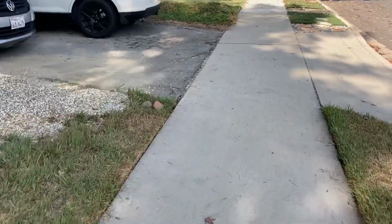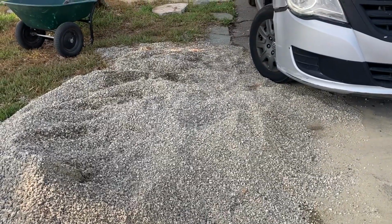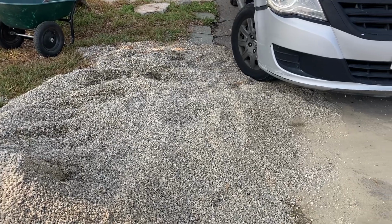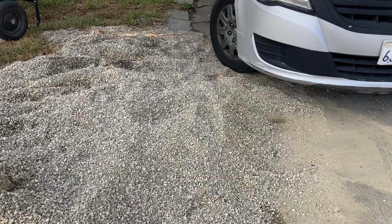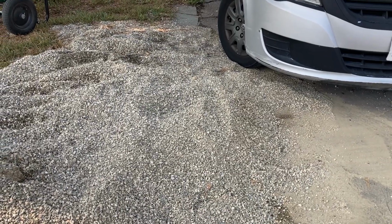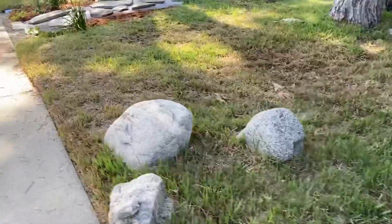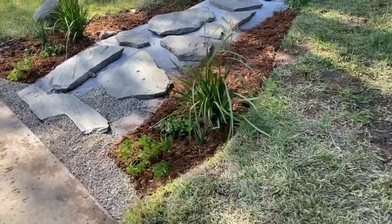We always set up tables on our driveway here. You can see that I still have gravel on the driveway, which is very dangerous. It's slippery. So my goal was to get at least the gravel that's on the driveway off. And so I thought if I got this started, then I would be able to pull at least that much gravel off. But time keeps me from finishing it.